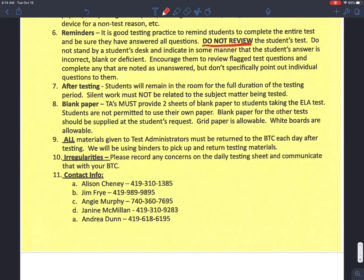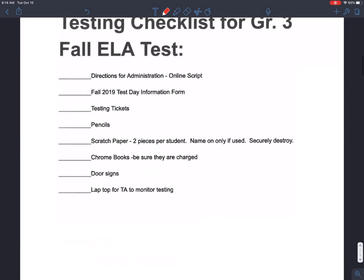Any irregularities, please mark that on the sheet. And again, any contact information, if you need help from me, from Mr. Fry, from Mrs. Murphy, Mrs. McMillan, or Mrs. Dunn, those are our contact phone numbers. So please do not hesitate to ask.